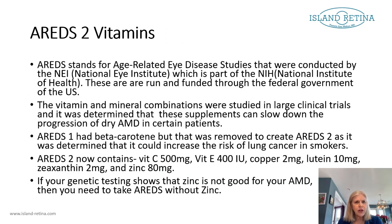I want to talk a little bit more about the AREDS 2 vitamins because I think it's a very confusing thing. AREDS stands for Age-Related Eye Disease Studies, and these were studies conducted by the NEI, the National Eye Institute, which is part of the NIH, the National Institutes of Health, and these are funded through the U.S. government. In these large clinical trials of vitamin and mineral combinations, it was determined that these supplements can slow down the progression of dry macular degeneration in certain patients. Now, the AREDS formulation 1 had beta-carotene, but as years went on, it was discovered that this beta-carotene can actually increase the risk of lung cancer in patients who are smokers. So AREDS 2 took out the beta-carotene.